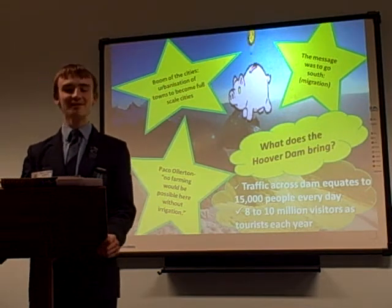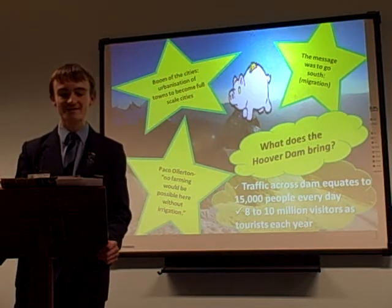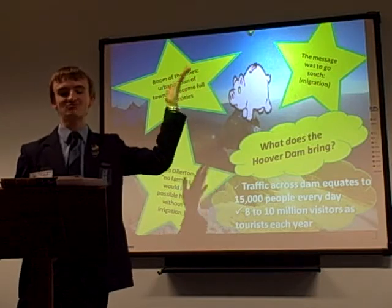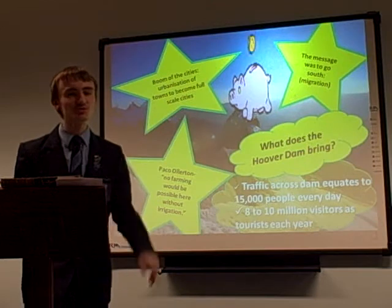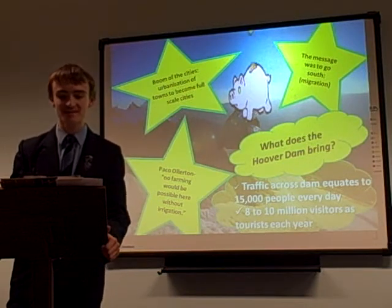There are also effects on Arizona on the whole, and America as well. More people are migrating from the north to the south, creating both negative and positive effects. There is a lack of facilities in the south, and in the north, a less recognised city, which reduces tourist numbers.